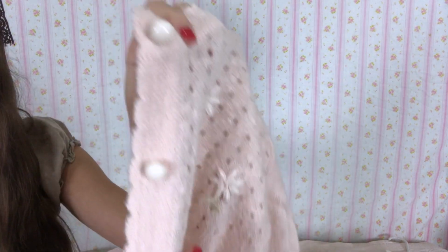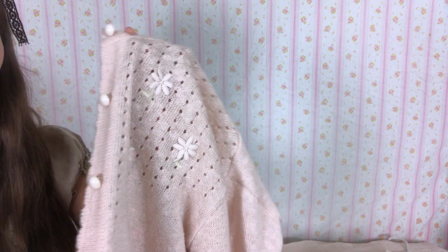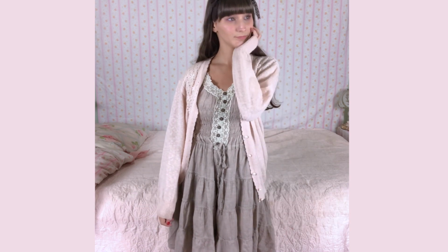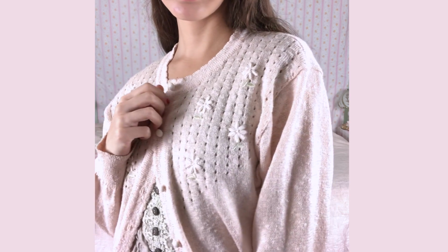And the buttons look like this. They also have an off-white color. I prefer off-whites, I think. They're just not as in your face as regular whites. But yeah, this is absolutely my most favorite jacket. I love daisies so much. Daisies are my absolute thing. I hope I become a daisy when I die in the afterlife. I think that would be a very fun afterlife.